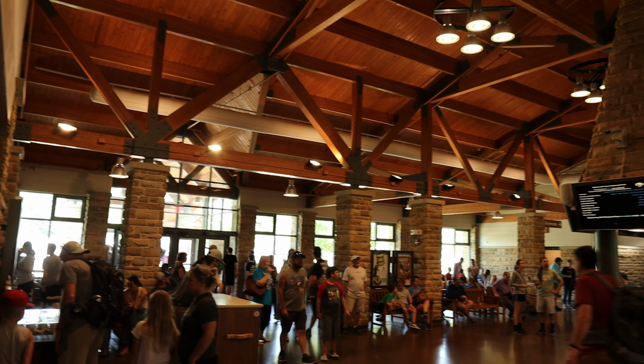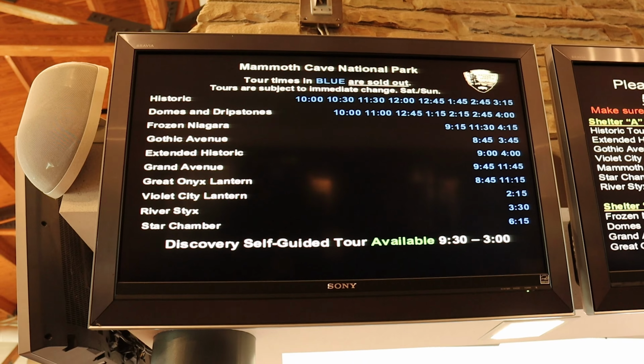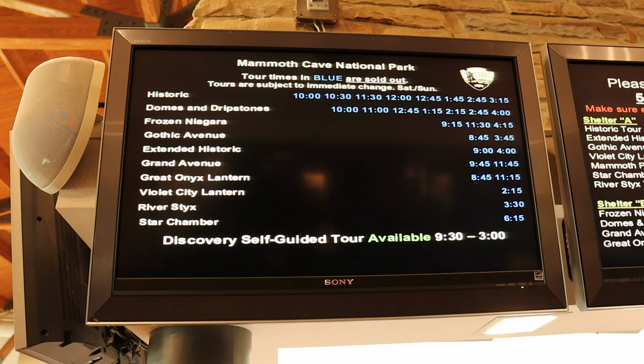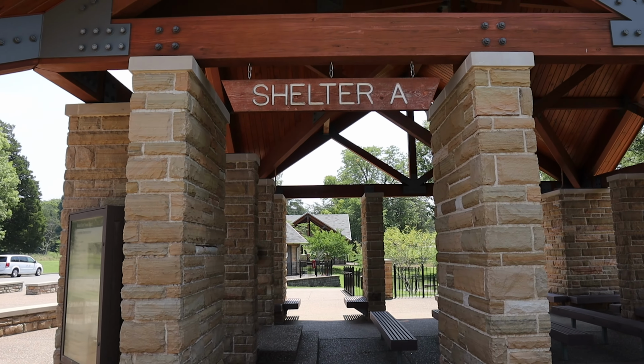When you get here, head into the visitor center, check the board for your specific tour and time, and it's going to let you know which shelter to go to. And make sure you get there 5 minutes before your tour leaves. Your tour guides will be there, and about 5 minutes before they leave, they'll start giving announcements, telling you a little bit more about the tour and any specifics to that day or to that tour. So make sure you get there a little bit early to do that. I would say even get here earlier so you can explore the visitor center before you go. Yeah.